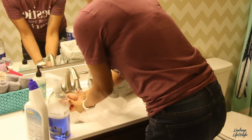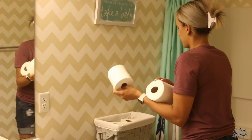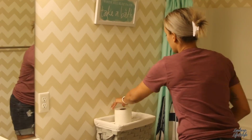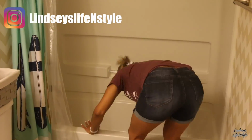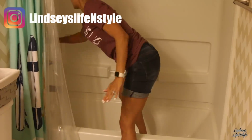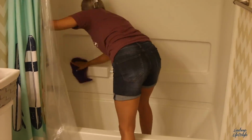And then this basket, I always keep toilet paper in there for the kids. So it's just easier for whoever is in the bathroom to refill the toilet paper roll without having to go look for the toilet paper.